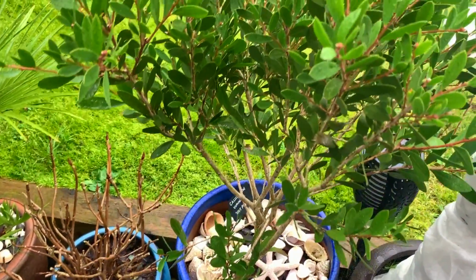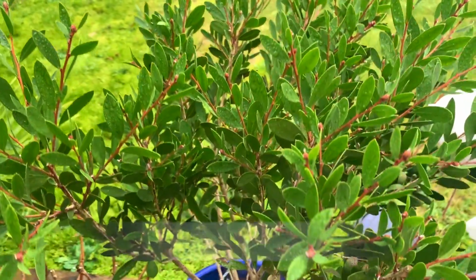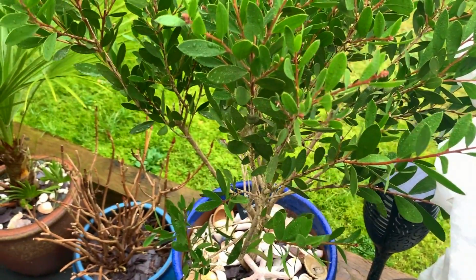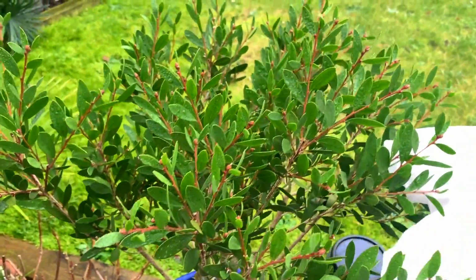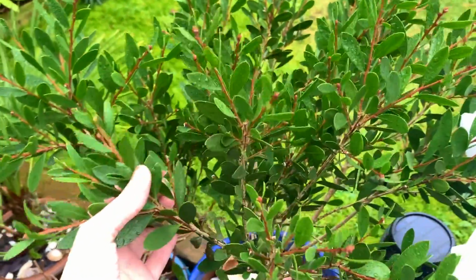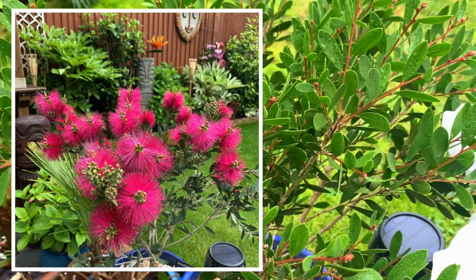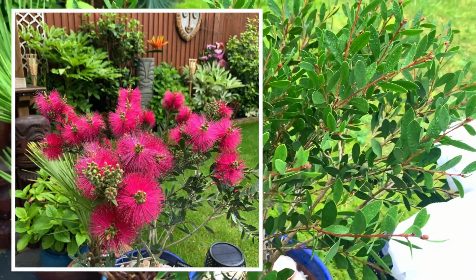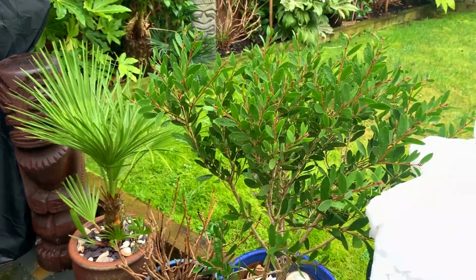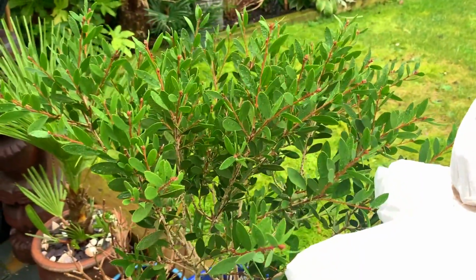Here is my Callistemon hot pink. These are evergreen, possibly not evergreen if you live in a very cold climate. But down here in the south of the UK, these seem to be fine. And this will come back with these beautiful bright pink flowers in the springtime. I will attach a photo so you can see what it looks like. But it's great because in the springtime there's not that much going on in my garden, so this just produces a really nice pop of colour.